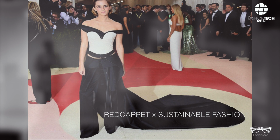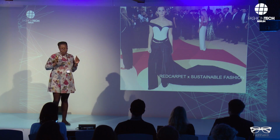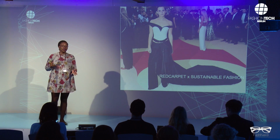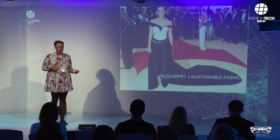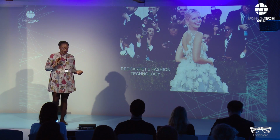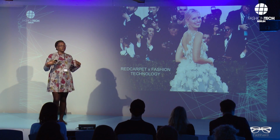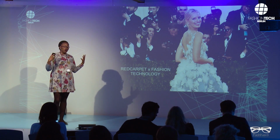The Met Gala. There were a few big fails, like Katy Perry, that wasn't really fashion tech. But there were a good few wins as well, like Emma Watson. She was wearing something by Calvin Klein, and it was sustainable fashion, and it was created out of plastic bottles, believe it or not. Karlie Kloss was wearing something by Marchesa and IBM Watson. And what was great about this dress was how it lit up. It was a cognitive dress, and it was reacting to what was going on online.